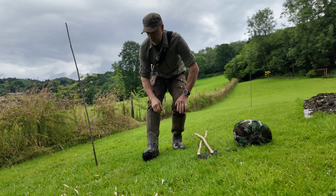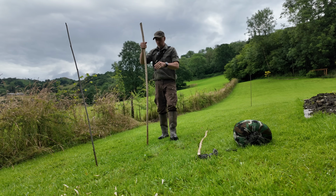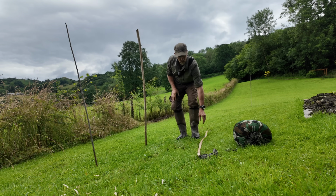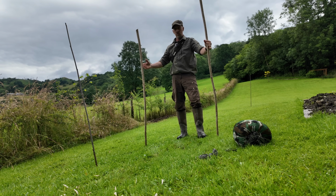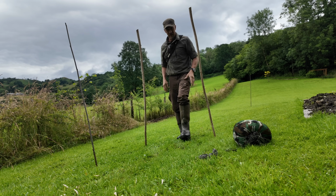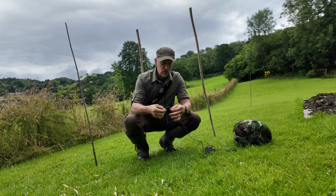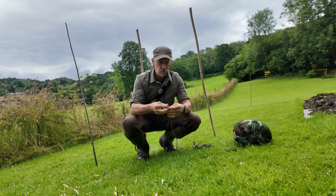Okay, now all we need to do, put one of our poles in the ground, simple as that. Decide what kind of width we need to be working between. So roughly, I'd say three foot is fine. Other one in the ground. Now, I never like cutting a length of rope, so we're going to use the full length, and that'll do the job.